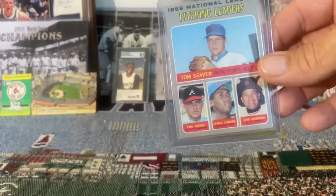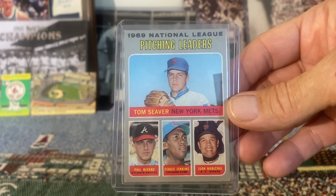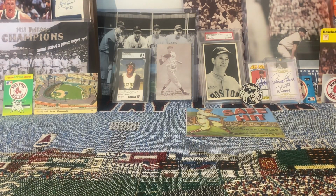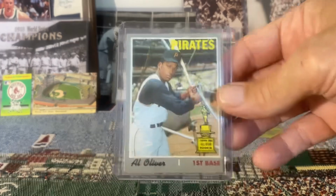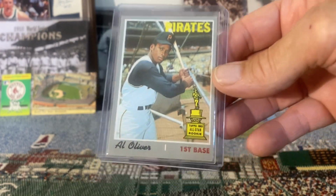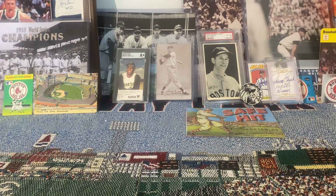Then we've got a few 1970 Topps cards here. Here is the 1969 pitching leaders. And I mean, where else can you get 4 Hall of Famers on one card? Very nice Bill Russell. A very nice Al Oliver, another guy who's underappreciated in what he did in his career. Love that rookie cup there. Great photo of Al Oliver as well.